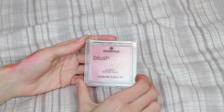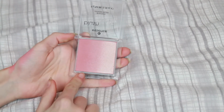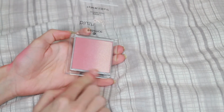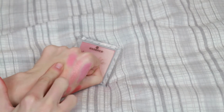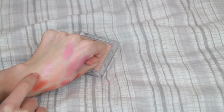Number 17 is the Essence Blush Lighter. Now I love that you can customize this. You can get a matte blush, you can get a highlighter, or you can get a nice shimmery blush. So I'm going to swatch it all around. This was a recommendation from Make Me Up Misser. I love her. I know a lot of you guys love her as well. So this is what this one looks like.